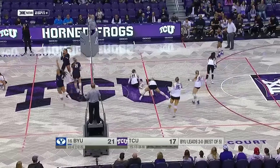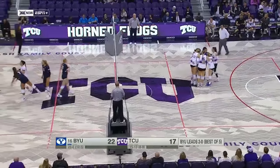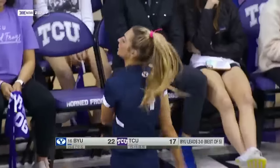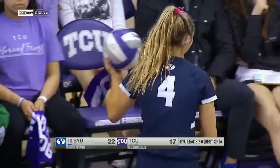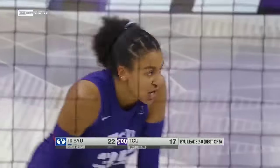And again, a service ace late, as Billiter goes down the line, Bramstriver a little late getting over there. And it's 22-17.